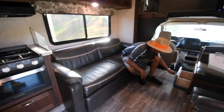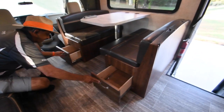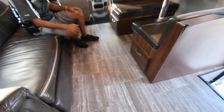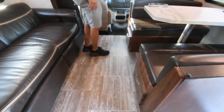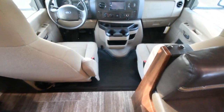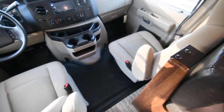Some drawers under this booth dinette area. This looks like a tile, but it's a vinyl. As you saw in the front, it's very clean, doesn't have any major tear or wear, with a 29,000 mile consistency.